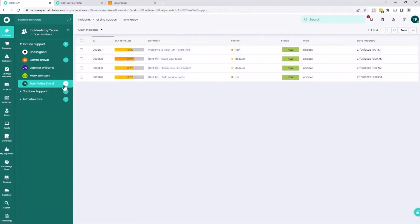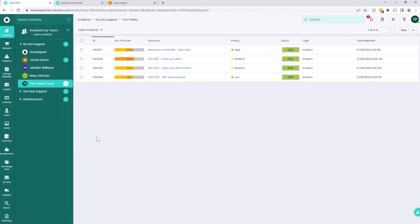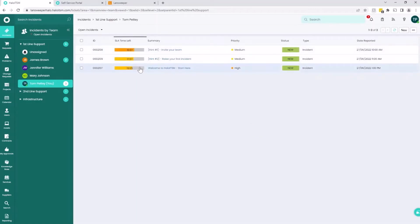A couple of nice quick things to show you: you can drag and drop to reassign a ticket to another colleague. So I could give James that other ticket as well, and that will just update the counts and update my list of tickets. You can also sort by any of these columns. Halo is really strong at SLAs and managing the different priorities, making sure people are working on the right things. This SLA time left column is actually a traffic light system. It goes from green to amber to red as it goes through that SLA.